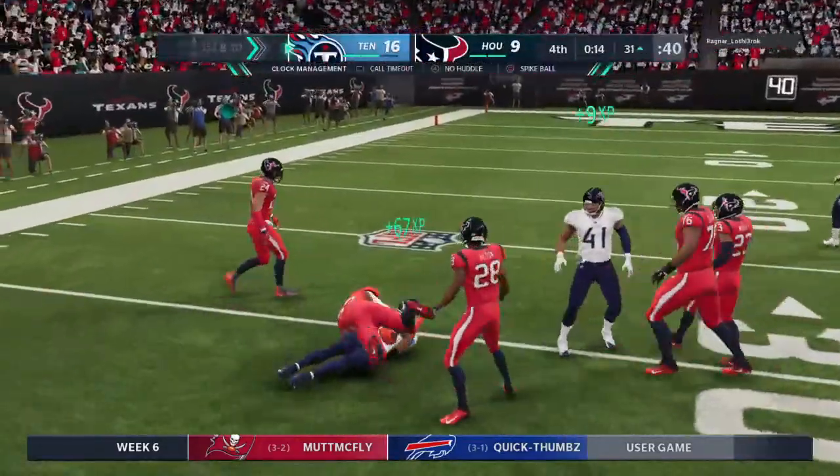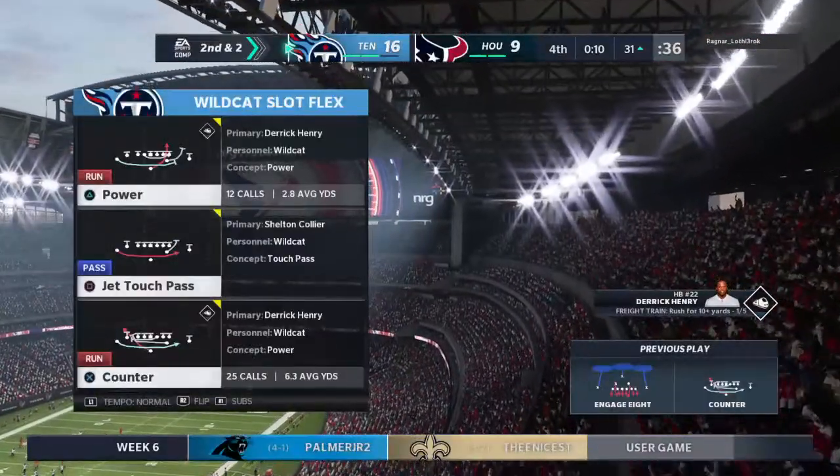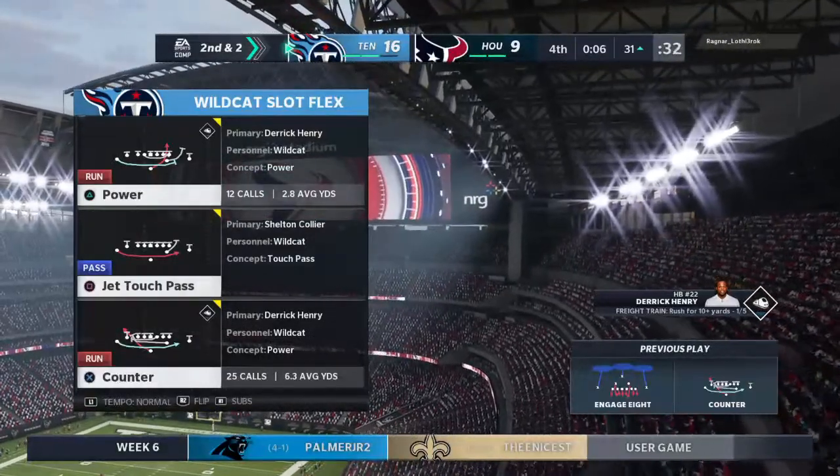And they'll get him down after a pickup of 8, 2nd and 2. Ball carrier. He's brought down at the 31. It's a gain of 8. Brings up 2nd and 2.